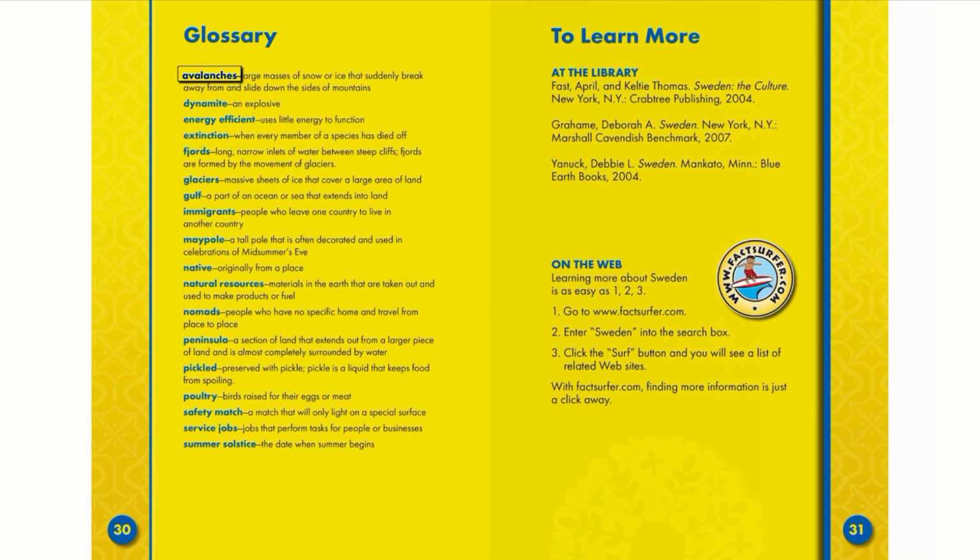Glossary: avalanches: large masses of snow or ice that suddenly break away from and slide down the sides of mountains. Dynamite: an explosive. Energy efficient: uses little energy to function. Extinction: when every member of a species has died off. Fjords: long, narrow inlets of water between steep cliffs. Fjords are formed by the movement of glaciers.